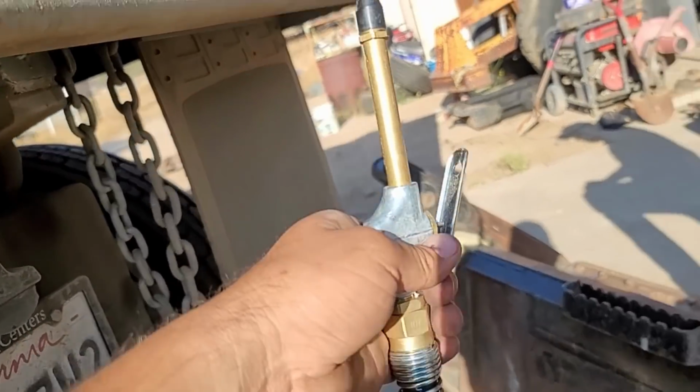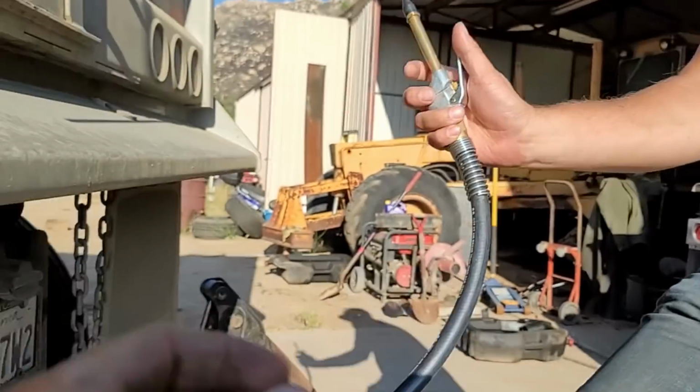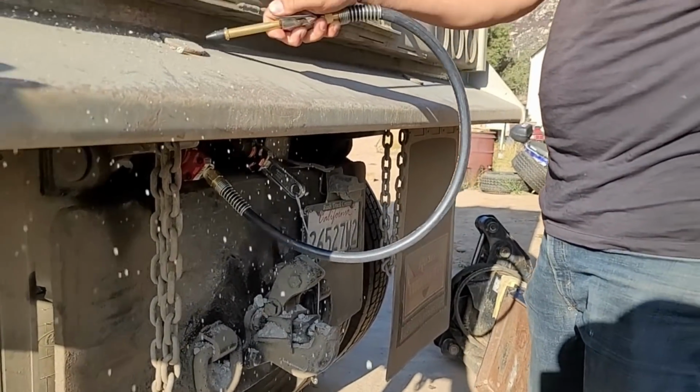You want to give it the maiden squirt? You made it. It's your truck though. Échale. Oh, clean that beautiful hitch off.